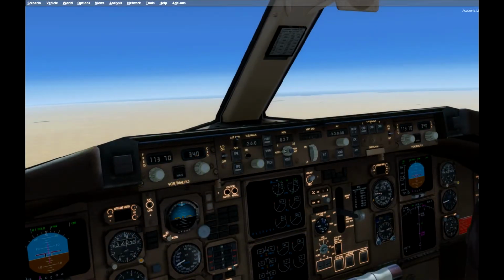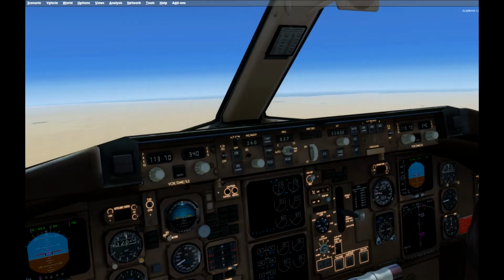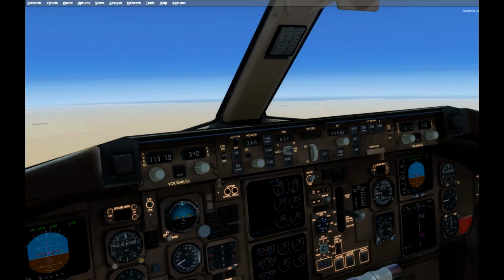Alright, you're not going to believe this, but the airport layout, or the runway orientation, in Baghdad is identical to Saudi Arabia. There's two parallel runways: 15 left, 15 right, 33 left, 33 right. And according to this, surface elevation is 114 feet, so it's at sea level.